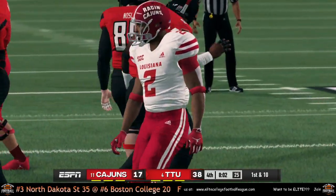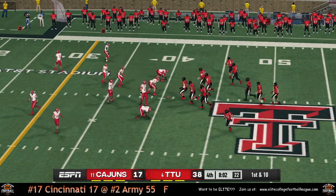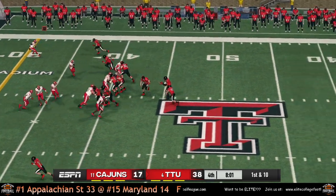Yeah, they only needed a few yards here to keep the drive alive. Great job by the defense to shut them down. Both teams are well aware that a score on this drive is going to create an almost insurmountable lead. This defense has really got to step it up and make a stop.